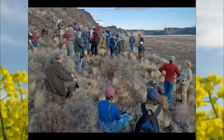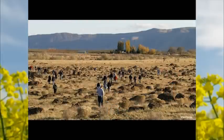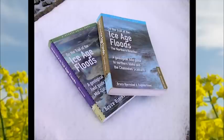There's also a group called the Ice Age Floods Institute, which is really formal sounding, but it's just a bunch of folks who get together and go out and learn this Ice Age flood stuff. There are local chapters throughout the Northwest. There's a chapter in Ellensburg, which we run, and we take people out on field trips regularly. We also have evening lectures, but there's a chapter in Missoula, a chapter in Tri-Cities, there's a chapter up in Cheney, etc. There's Bruce's 2 books, one more time.